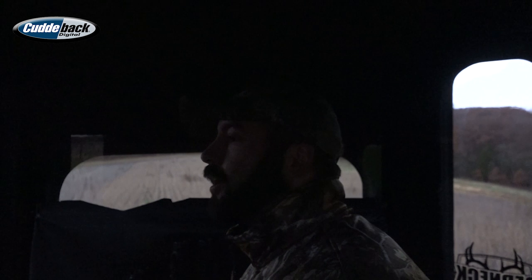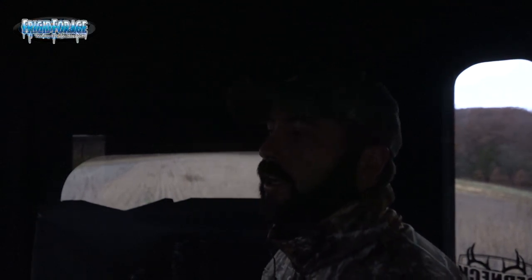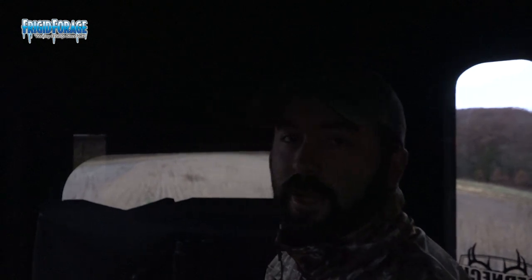If he doesn't come back out, it's going to be getting pretty dark here pretty quick, so we're definitely going to be back in here grinding it out all week on this buck. We'll keep our fingers crossed we get an opportunity at him.